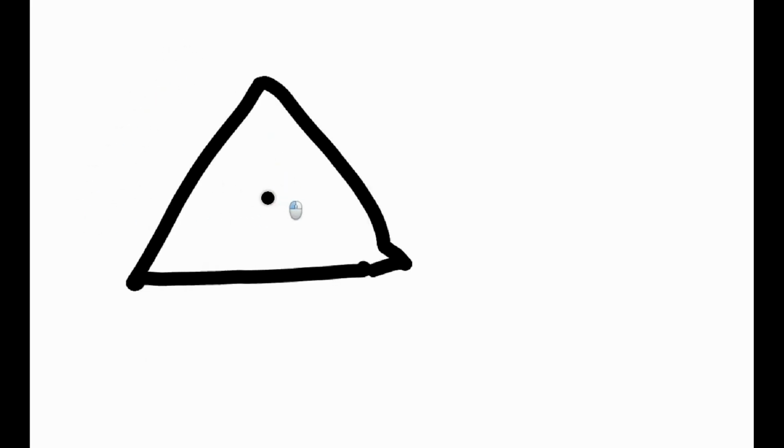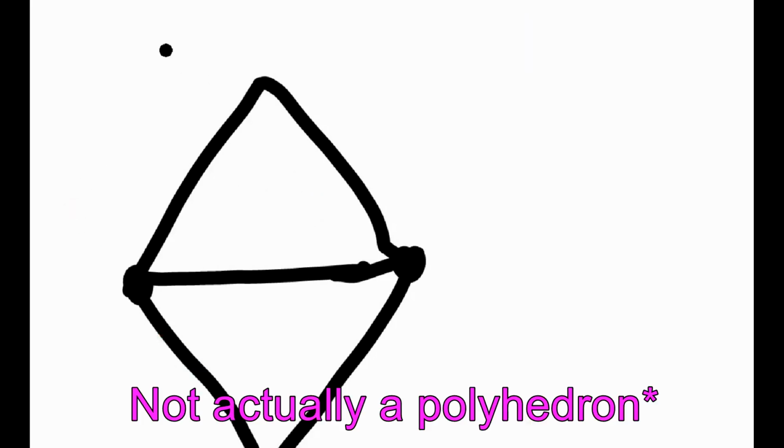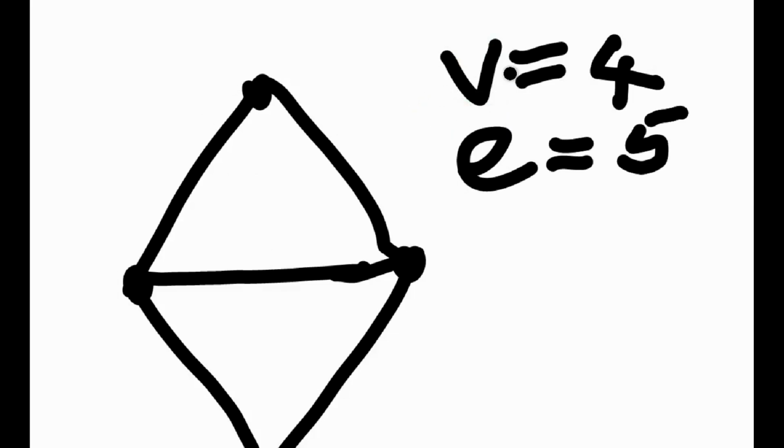Well, okay then, so here's another network, or graph if you like, that's drawn on a sphere. And notice that this is not actually a polygon in the strict sense. But we can see that Euler's result still holds. How many vertices does this thing have? Well, it has 1, 2, 3, 4 vertices. How many edges does it have? 1, 2, 3, 4, 5 edges. How many faces does it have? Well, it has 1, 2, and an exterior, so it has 3 faces.